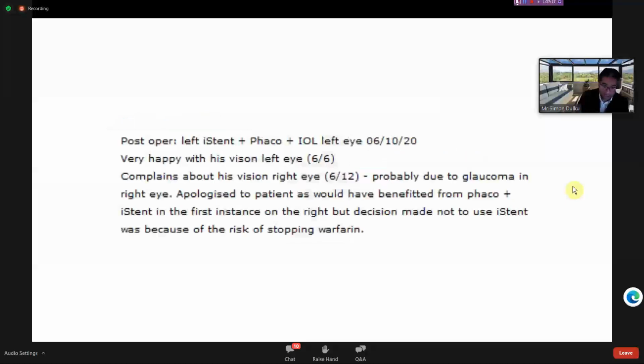And you know, duty of candor is very important, and I did apologize to him, but ultimately at the time I made the decision to do the right eye, it really was a risk-benefit profile of stopping the warfarin. But in future, especially with myopes, I'll be very careful, because I think they are particularly prone to post-operative pressure spikes because of steroids.